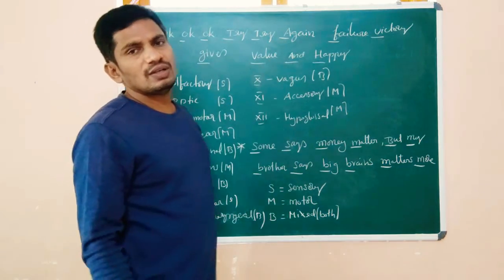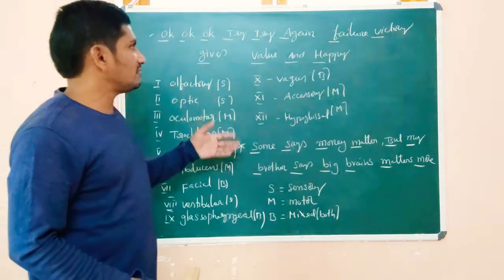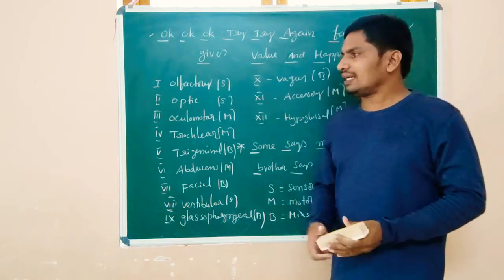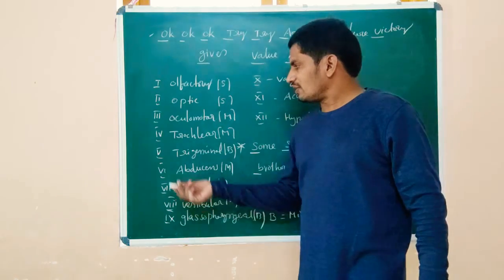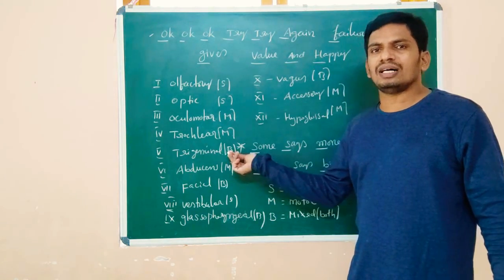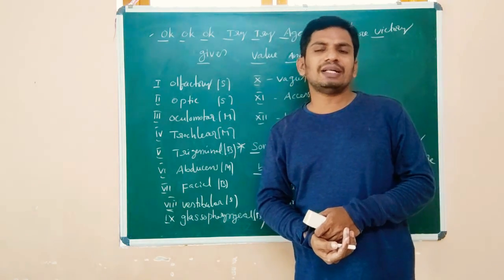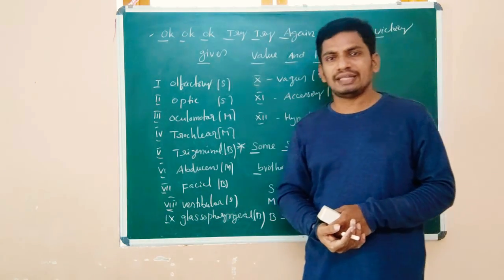M for motor nerve, S for sensory nerve, B for both, meaning mixed. See, in such a way, by using these simple sentences, you can easily remember the order. In an objective exam they may ask which is the fifth cranial nerve: trigeminal, which belongs to the mixed nerves. In such a way, you can easily find the answer. I hope you understood. Please remember these tricks and easily solve the objective questions. Thank you so much.